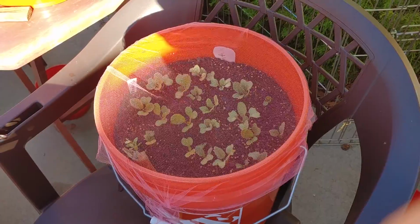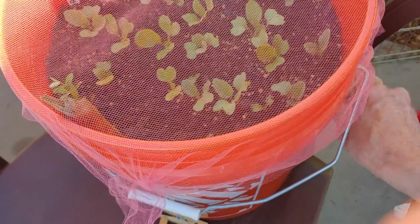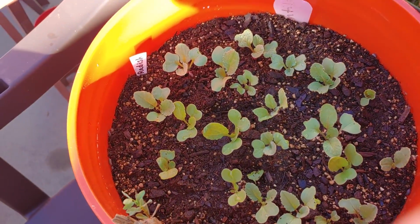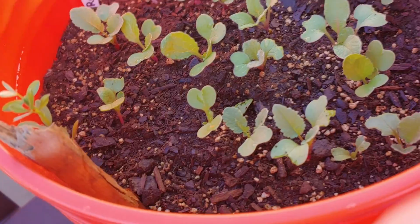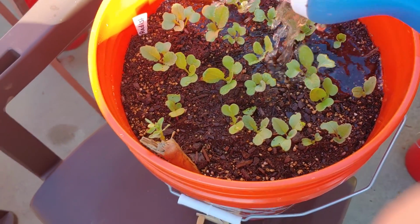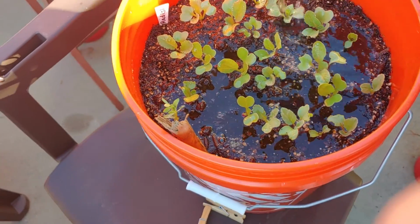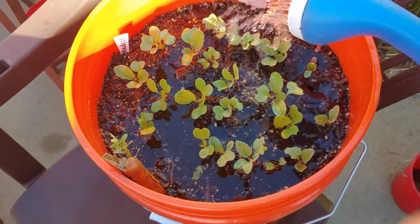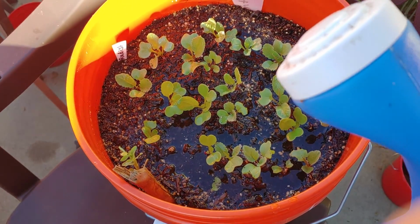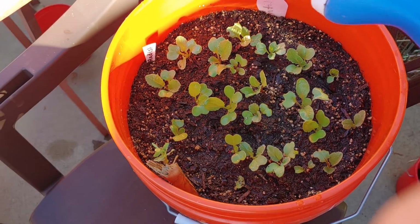Here we are at the winter garden this morning. Good morning, little radishes. Watering them with a little bit of rainwater mixed with some water that I soaked banana peels and eggshells in.